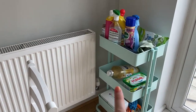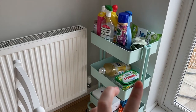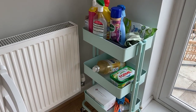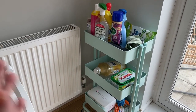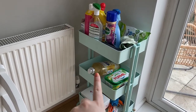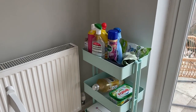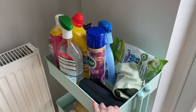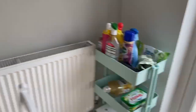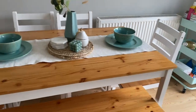I've got this little trolley which I used to have upstairs for my office, and I didn't need the space anymore, and obviously it's a minty green, so that's now living in the kitchen as my cleaning trolley. So I've got random things down there, and then laundry, and that's just general cleaning. But it's really handy because it's on wheels, so I can move it around downstairs.